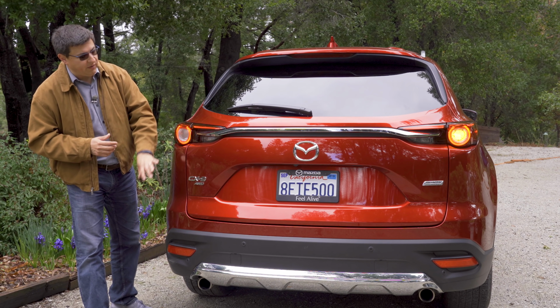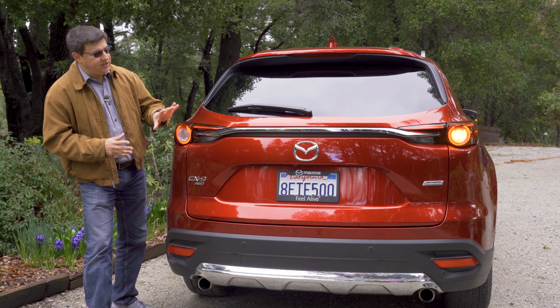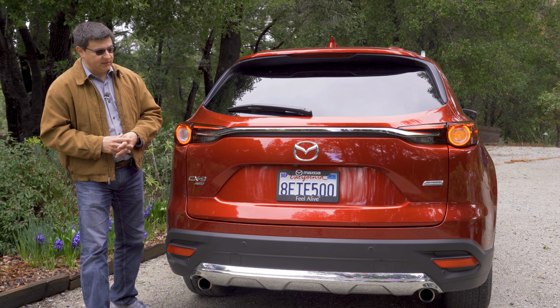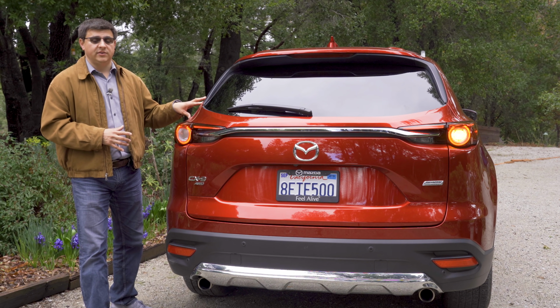The overall style of the rear end is again definitely reserved versus some of the other entries in this segment, and it actually reminds me a little bit of what Infiniti might do if they were making a new three-row crossover today. That's not a bad thing to be reminded of when you're paying considerably less for a mainstream crossover.